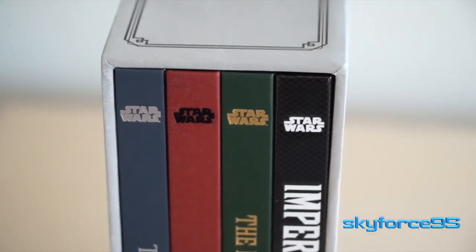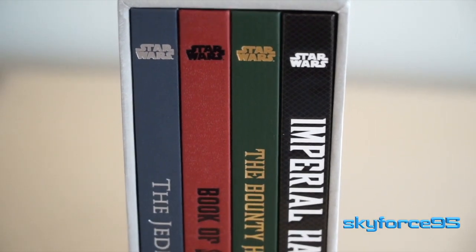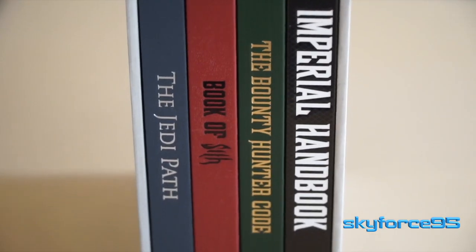There's just a minor difference in height for the Imperial Handbook. I'm not sure if this is just my version, but it's not a huge deal as long as you're not too picky about that.